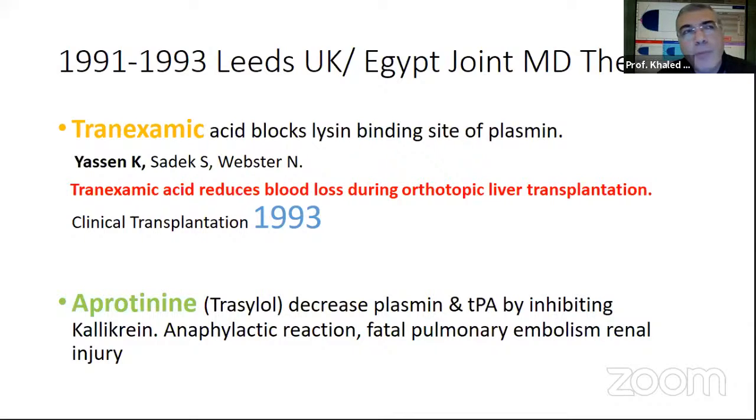They were preparing us for the upcoming liver transplant program in Egypt, which was one of the first in the Middle East. My protocol was, surprisingly, on tranexamic acid use in liver transplant, and it was published in Clinical Transplant. At that time, liver transplantation was cadaveric, in Leeds, and at the beginning phases, there was a lot of blood loss, and we used to use veno-venous bypass. When we started using tranexamic acid prophylactically during the liver transplant, it reduced the blood transfusion.